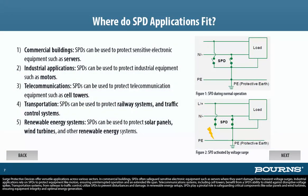Surge protection devices offer versatile applications across various sectors. In commercial buildings, SPDs often safeguard sensitive electronic equipment, such as servers, where they avert damage from transient voltage surges. Industrial applications rely on SPDs to protect equipment like motors, ensuring uninterrupted operation and an extended lifespan. Telecommunication systems, including cell towers, benefit from an SPD's ability to shield against disruptive voltage spikes. Transportation systems, from railways to traffic control, utilize SPDs to prevent disturbances and damage. In renewable energy setups, SPDs play a pivotal role in safeguarding critical components like solar panels and wind turbines, ensuring equipment integrity and optimal energy generation.